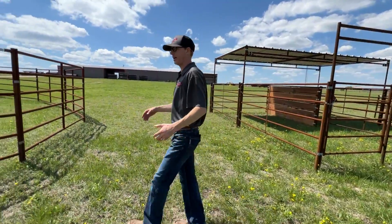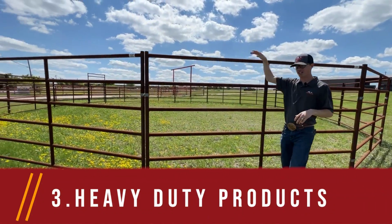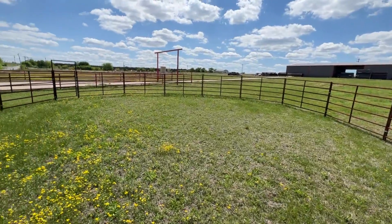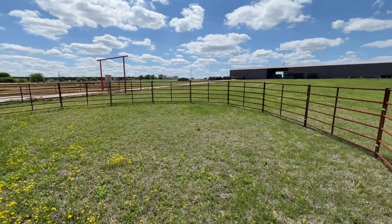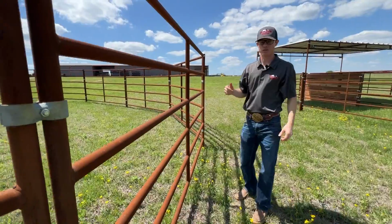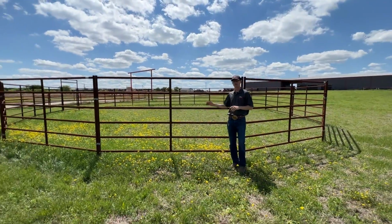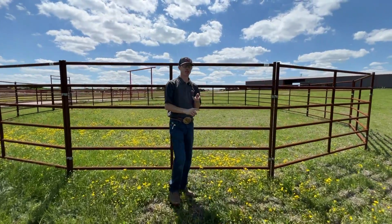Alright, so with the heavy duty products that we started manufacturing, as you can see here, we started off with our 6 feet high, all 1 5/8" with a nice middle support for a nice heavy duty product. We had a lot of people adopting Mustangs and who were trainers, and we didn't offer those types of products for those customers, and this allowed us to reach those customers, and everybody's been extremely happy with our heavy duty lineup.